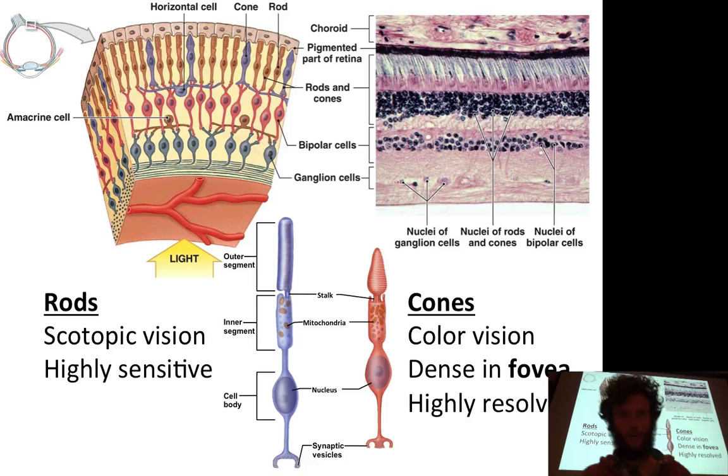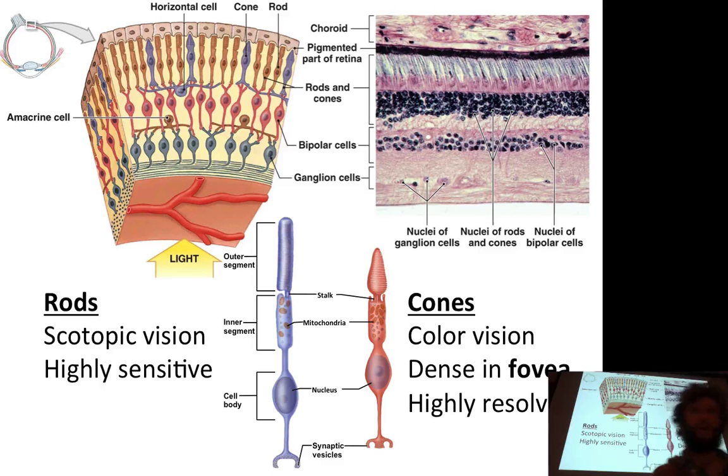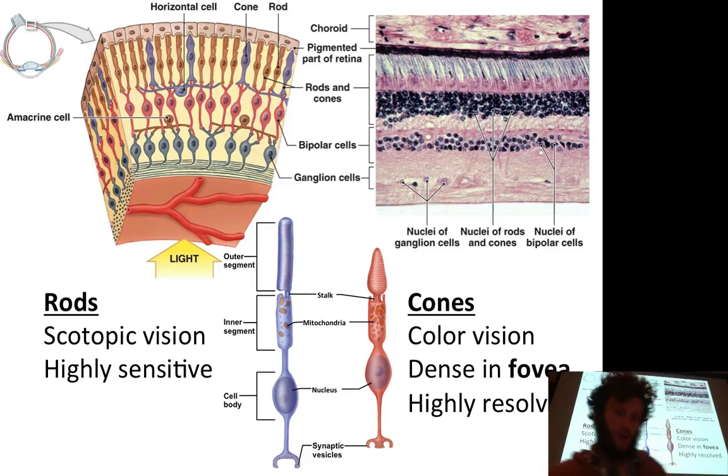All right, so on to the rods and the cones. There are two types of photoreceptors in the eye. Rods and cones. Rods are highly sensitive to light. It doesn't take very much light to turn them on. They are used for what is called scotopic vision. Scotopic vision is low light vision, night vision, black and white vision. Okay? High contrast, black and white, in the dark, nighttime vision. That is the rods, scotopic vision.